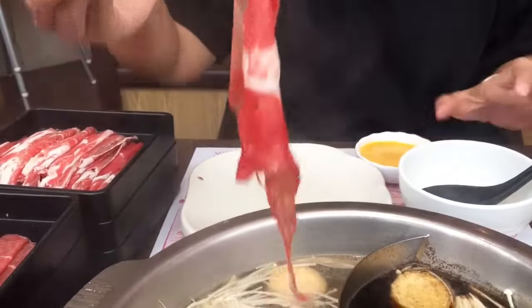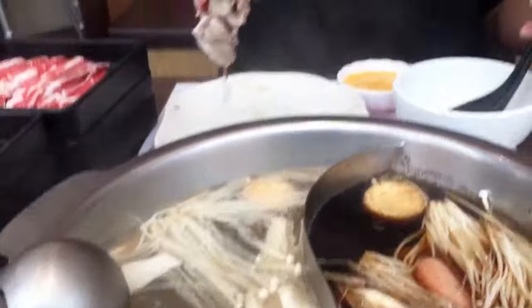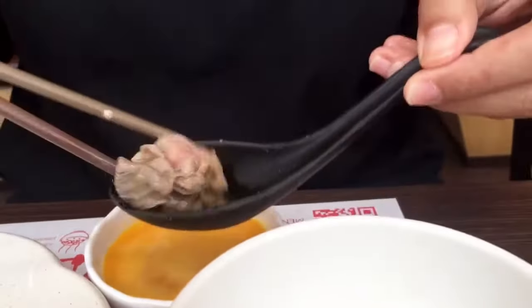Another tip that I would like to share is that don't put all your protein in the boiling broth. What you do is just take as much as you want to eat at that moment and just dip it so that you won't have overcooked meat and you can enjoy just the right doneness of your meat.